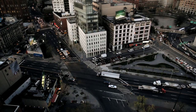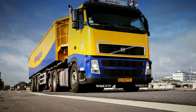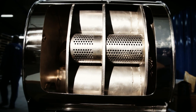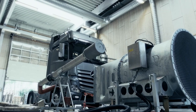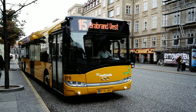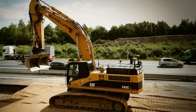In all regions of the world, you can find a complete exhaust system and emission solution developed and produced by Dinex. Quality comes first in Dinex's manufacturing, and products are delivered where and when our customers need them. Technologies are developed in-house and tested in the most sophisticated facilities in the world. That makes Dinex a trusted and reliable supplier to the heavy-duty industry globally.